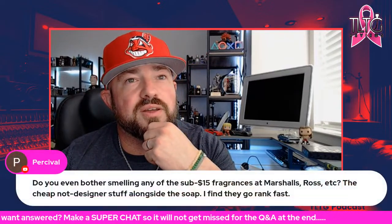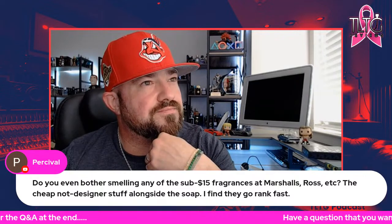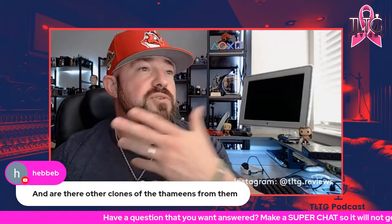Do you even bother smelling any of the sub $15 fragrances at Marshall's? So the loose bottles, really not. I don't really mess with them. I just keep on going. I don't really bother stopping and sniffing them. It's funny that you ask, because I have people say, oh, you need to get this one, you need to try that one. And unless something just strikes me in the moment, I typically just keep on going. I'm very in the moment when it comes to fragrance shopping. I'm sure there are good ones. I just personally don't know. I'm sure somebody in the chat will weigh in on certain ones if they're familiar with them.